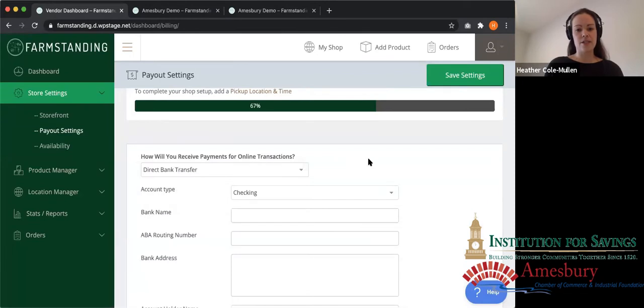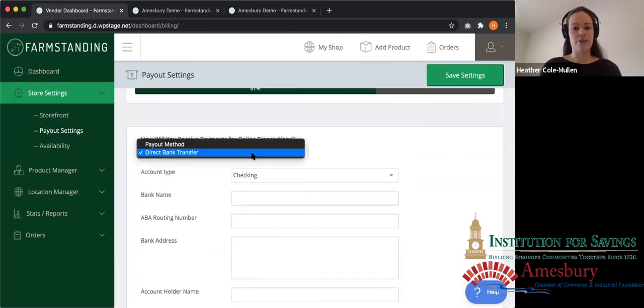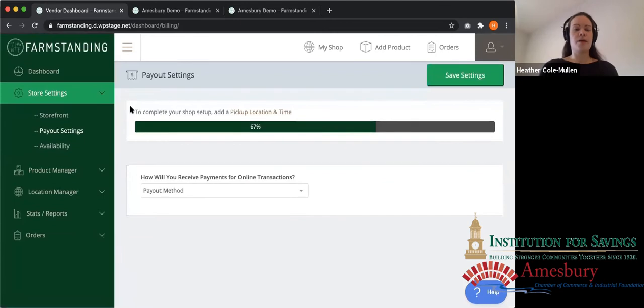Direct deposit is the current payout method available through Farmstanding. So you'll fill this out, and then you'll receive the money directly to your account. It gets sent weekly for all orders that have been marked completed. So if somebody orders from you, it's going to be set to processing right away as the status. Once the customer has gotten their order, you should update that order and mark it completed, and then the system will be able to send the payment for that order directly to your account.